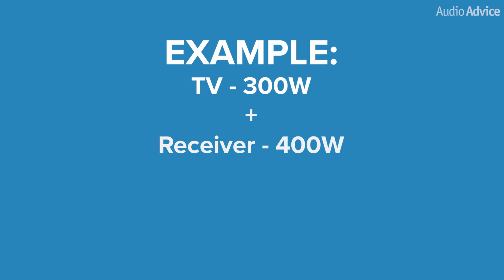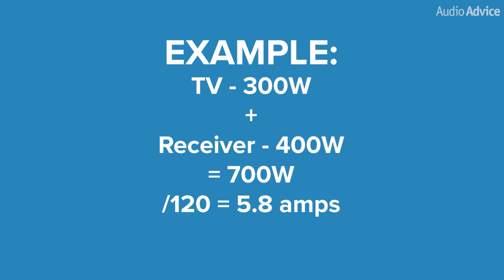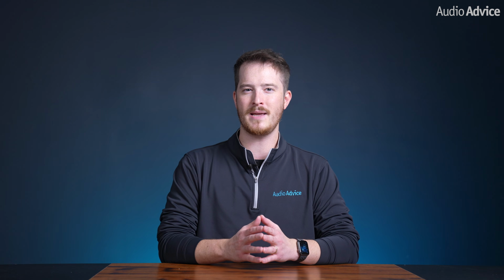You simply add up all the numbers, divide by 120 if you live in the USA, and that will give you the amps. If you are unsure about any additional components that might be on the same circuit, flip the breaker off and observe any other electrical items that may turn off with your system.